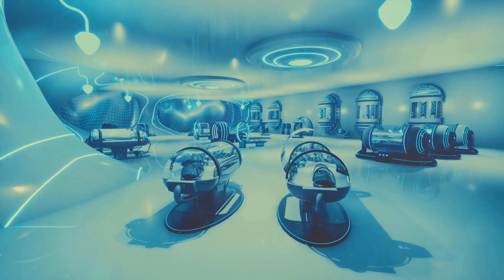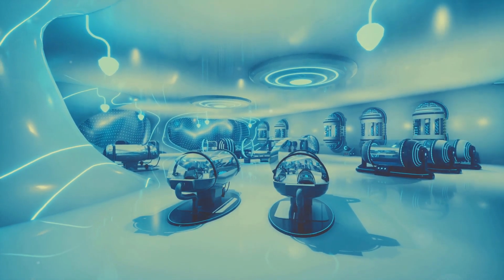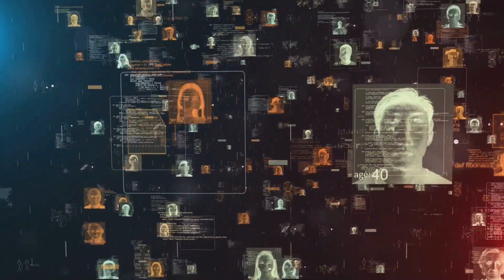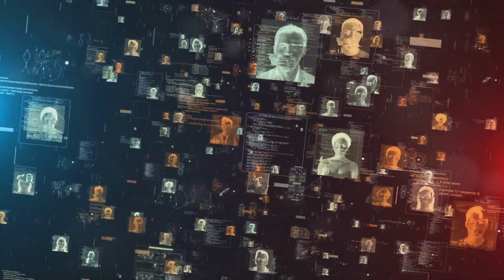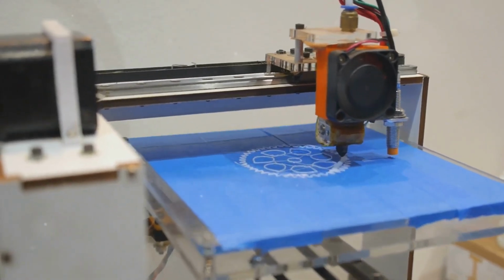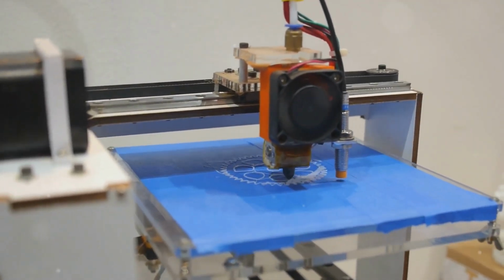Imagine a world where materials could change shape on demand, transforming their structure and functionality as needed. Picture objects morphing, adapting, and even repairing themselves, seamlessly integrating into their environment. This is the promise of programmable matter and 4D printing, a groundbreaking leap in material science and engineering.